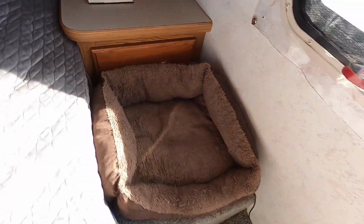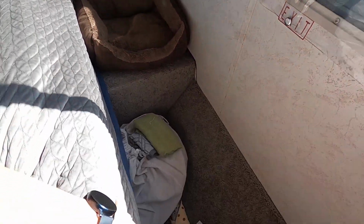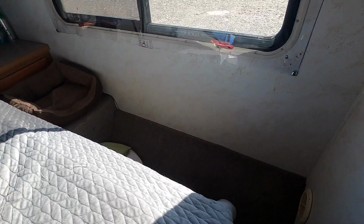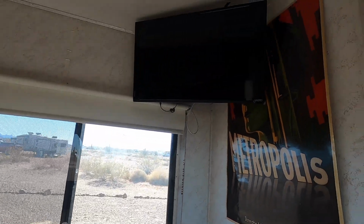We have a cat bed here, and then this is where we keep our laundry. We just keep it on my side of the bed. We try not to get too much laundry at once. Some cat toys. We have a television in here.